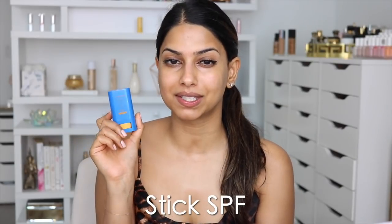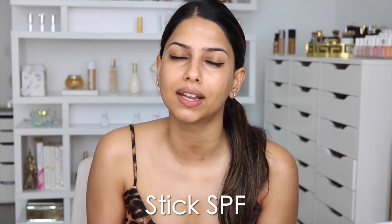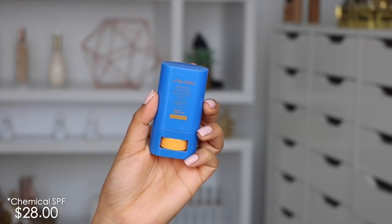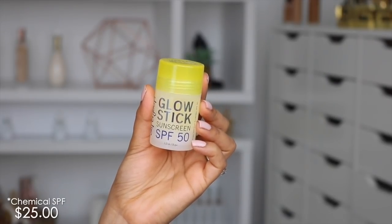So let's talk about some stick SPFs, and I like to just keep these in my bag, take them on the go, use them as I need them. This one's one of my favorites from Shiseido. Again, goes on completely clear. This one specifically you can use under your makeup, over your makeup, and I really just love this. I've talked about this for years. There's also one here from Supergoop, SPF 50. Also, this Shiseido one is SPF 50 as well.